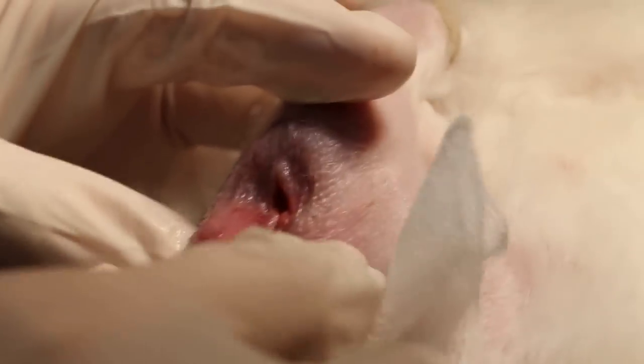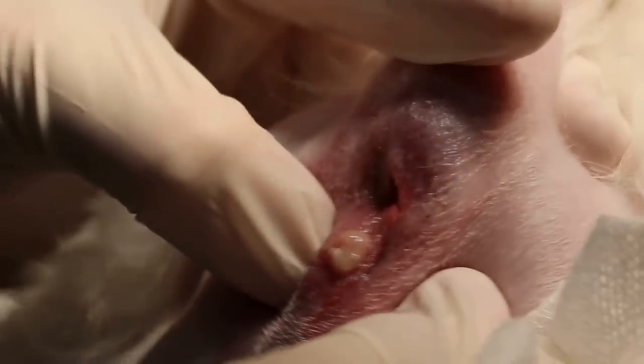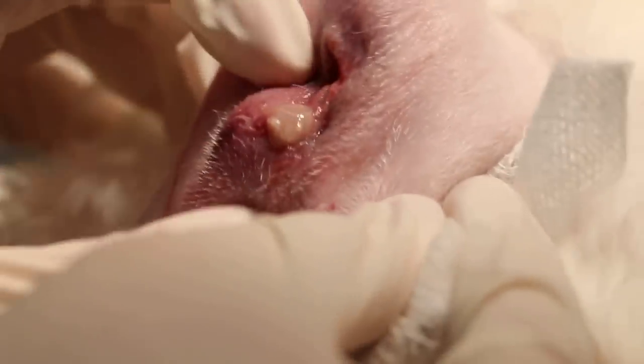It looks very much like left anal sac infection because of the location. Then make a cut and release the pus.